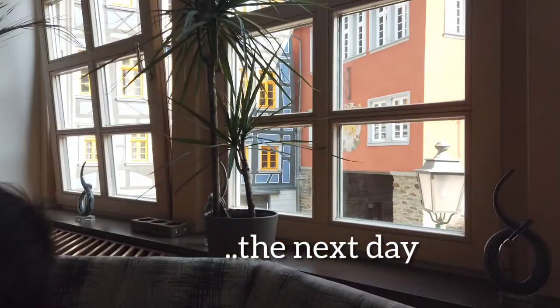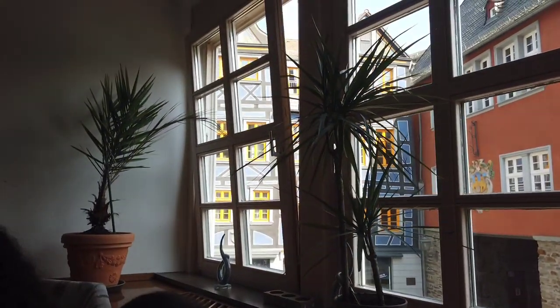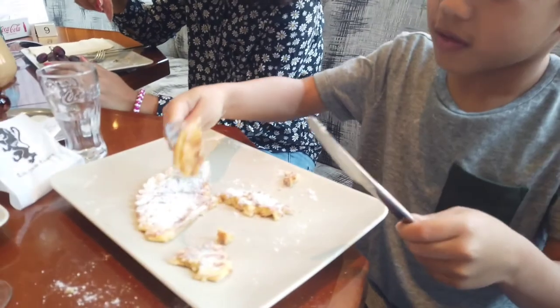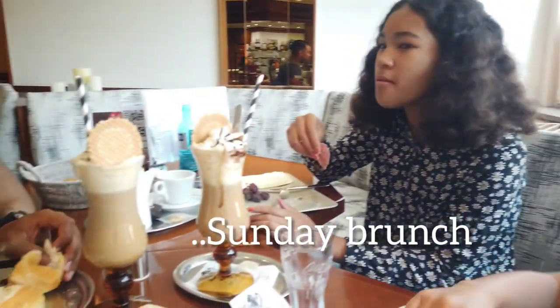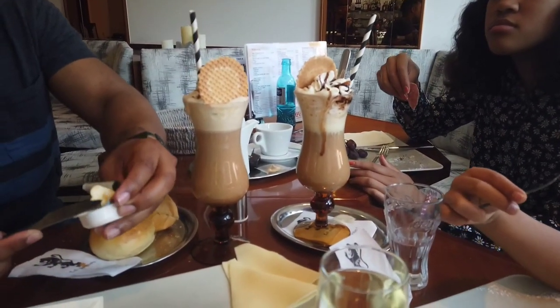Last day. We're eating breakfast, but look at that blue and yellow building. Charger's trying to cut his waffle. Is it good? There's Alexa. They got this. What's that coffee? Cafe de Paris.